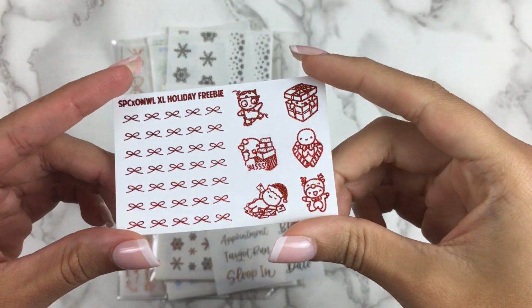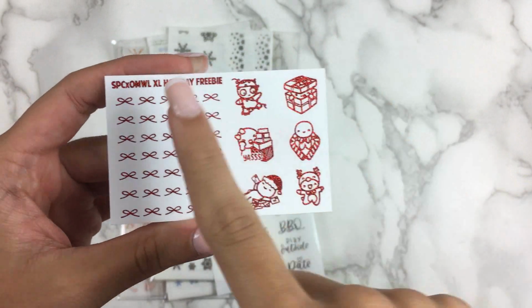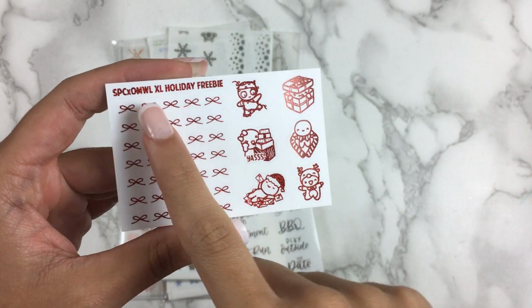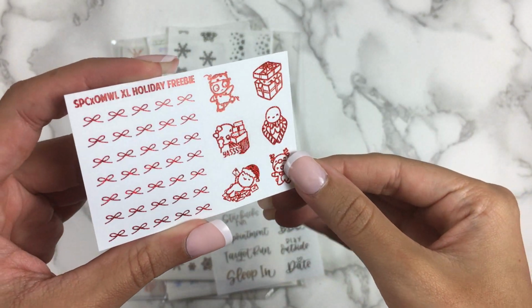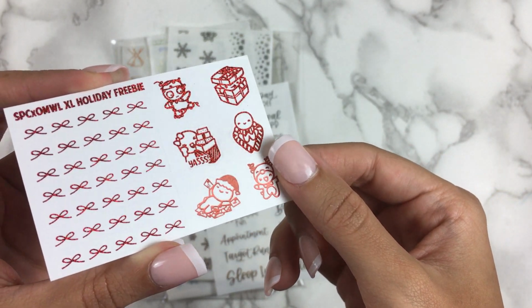Again, I think she just had a bunch left over that she is continuing to throw in orders. So this was the crossover with Once More With Love, or I guess collab, we say in the planner world. This is the red sparkly version.